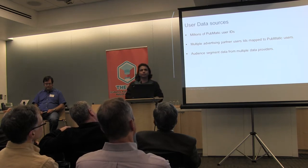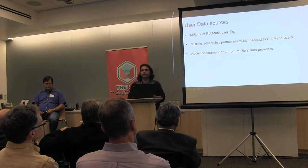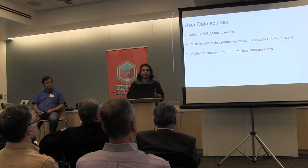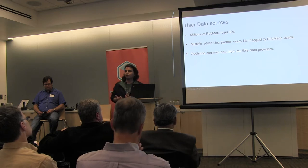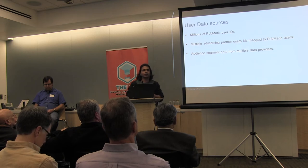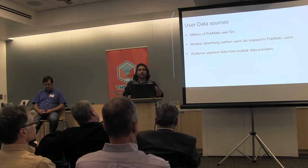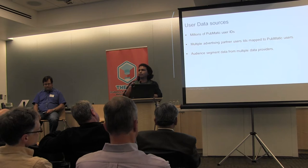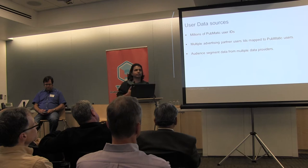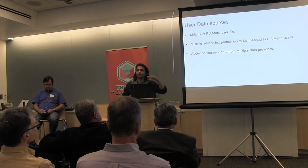To make more value for that impression, we have data flowing into our system from different data management platforms, such as Bluecai, Durhami. So a lot of our publishers work with these partners to segment their user data. So some of the segments would be like, how many of our users are male? How many are interested in auto? How many are between the age group of 25 and 40? So there will be a lot of direct deals that will be targeted specifically for these audiences.